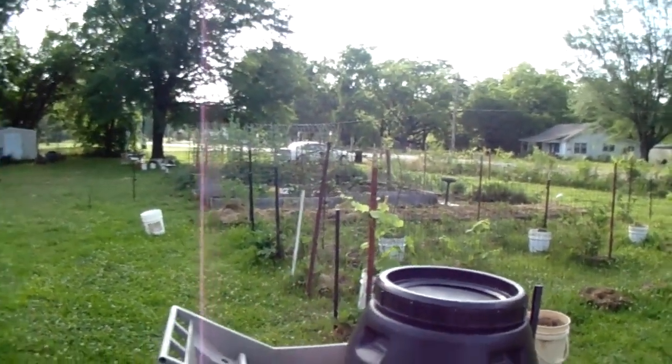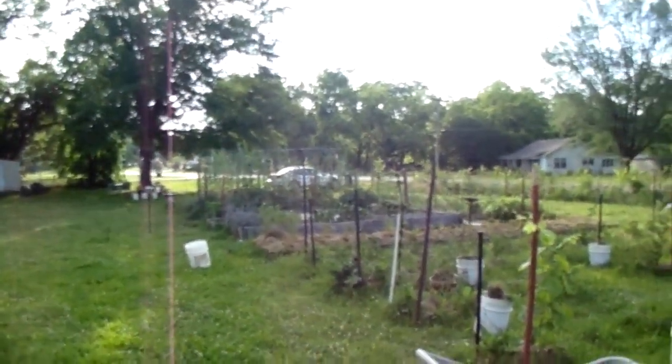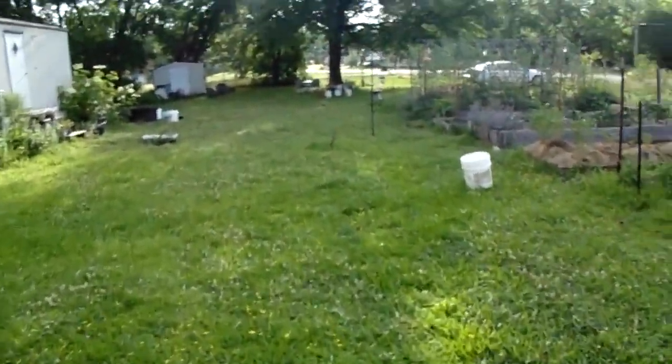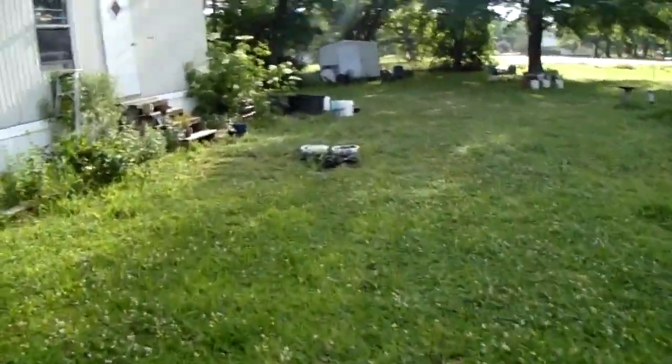And you can come over here and look back at the garden and see what it looks like. I mean, there's some life to it now. But, let's see, we'll start down here, I guess. The elderberries are looking beautiful. They have so many blooms.